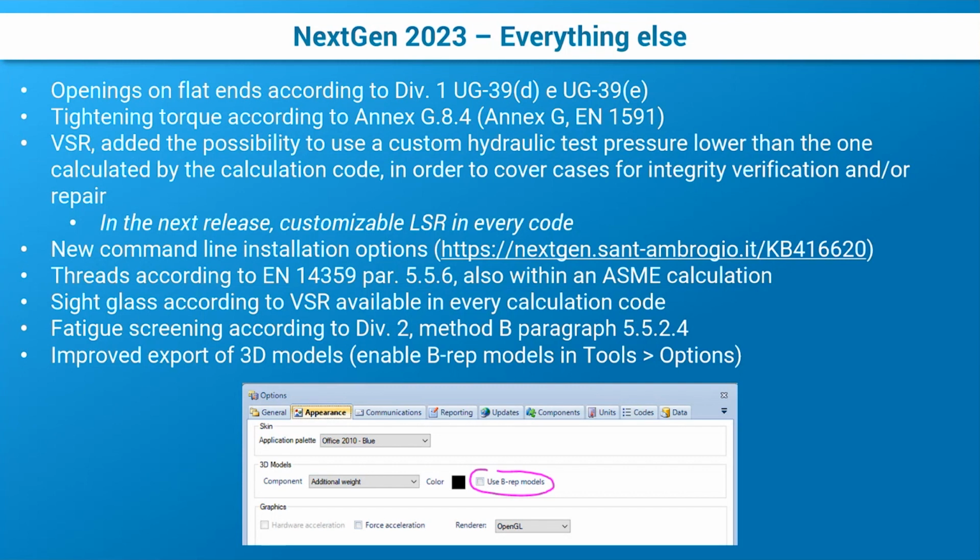We have a new way to calculate threads, also available for ISME calculations. The sight glass calculation that is peculiar to the Italian code is now extended to all the calculation codes, so it can be useful to use this way to calculate sight glass also in other methods.